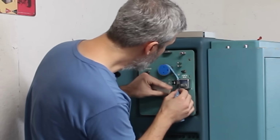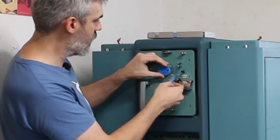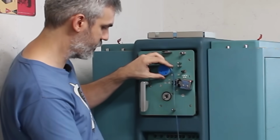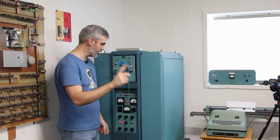Uh-oh. Looks like we had a tape problem. It folded over on itself. Well, that's not good. All right, because the tape folded over on itself, this gets a little more difficult.